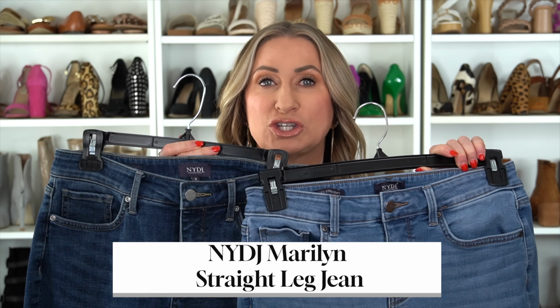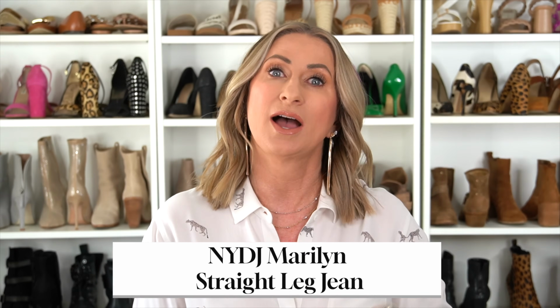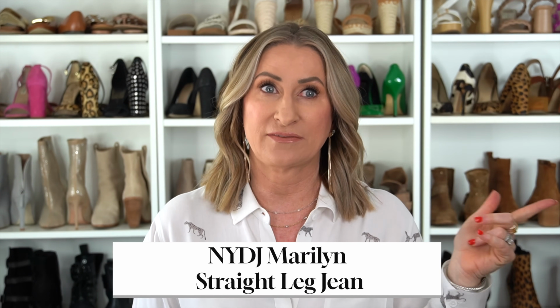Another pair of jeans that I have that I'm going to show you right here are a pair from Not Your Daughter's jeans. I have these in 2 colors. I actually have more than that. I think I have a black pair and a lighter pair possibly, or maybe something in between these two. I forget. I had purchased them last year. I had originally bought 1 pair of Not Your Daughter's. They are the Maryland straight leg jeans.